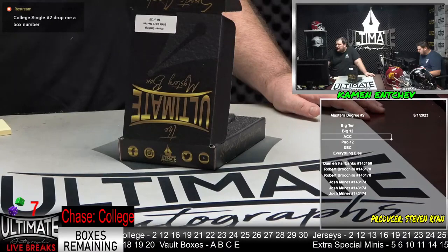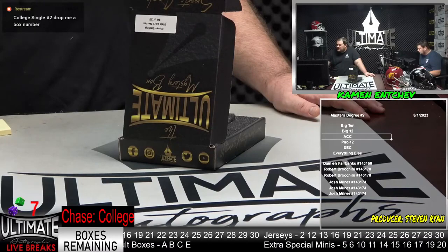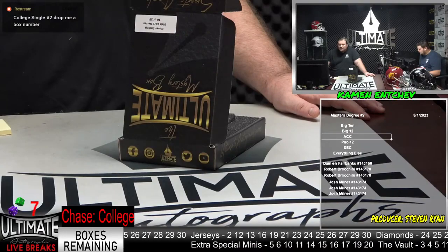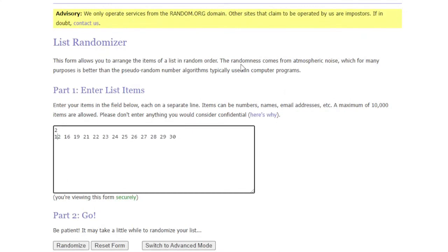I'm going to randomize the box number for the college. It's a 40-box series. We have up to 30 already on the ticker, Steven. This one's a single, right? Yeah, it's a single. All right. So a lot of boxes to randomize. Damian, Robert, and Josh, if you have a box number, let me know. Oh, not 190. It's 19 here.